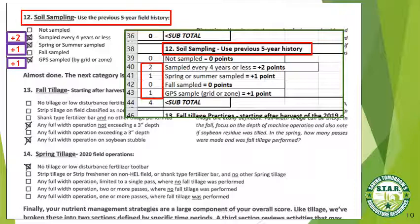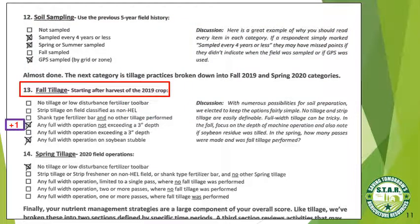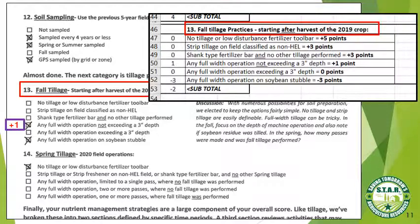Notice on the score sheet that sampling in the spring or summer is worth 1 point, compared to sampling in the fall that would be given 0 points. Steve used some tillage in the fall. Specifically, the tool he used resulted in no more than 3 inches of depth. The score sheet section would have 1 point, noted as shown here. If the tillage pass is deeper than 3 inches, that action would be scored as 0 points.